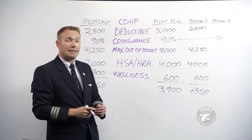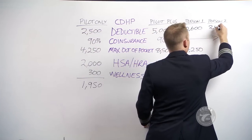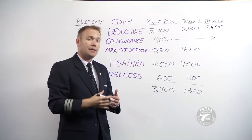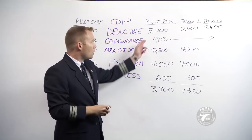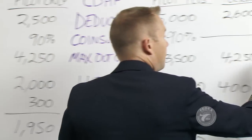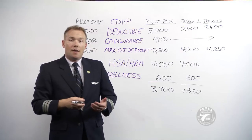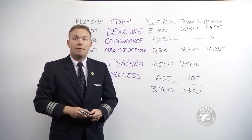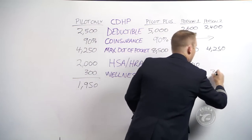Now, if person two has an accident, his deductible is only $2,400, which is the $5,000 minus the $2,600 of person one, giving you $2,400. Coinsurance is still 90%. The max out-of-pocket is still that $4,250. If you add both of these together, you get the family max out-of-pocket of $8,500. You have $350 left over.